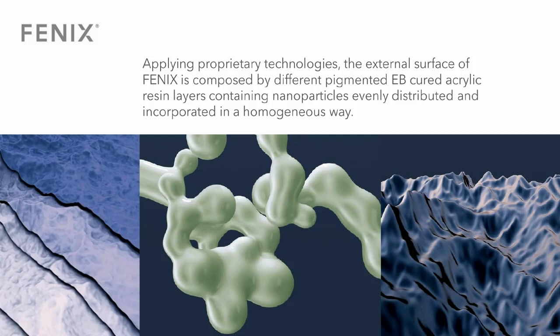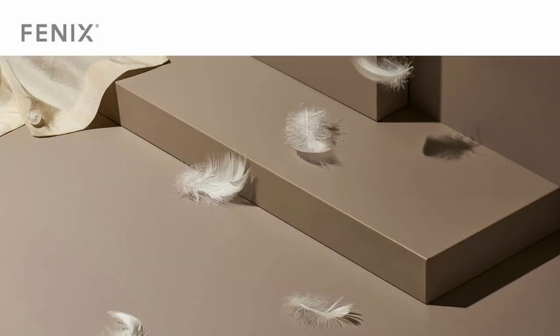FENIX surface material consists of a pigmented substrate of specific porosity that acts as the carrier for the layers of the acrylic resins that contain the nanoparticles and then the pigments that you see with your eye. Here we're looking at a beautiful picture of FENIX in the NTM, which is the Nanotech Mat. This color here is the beige Arizona. This is the 1.2 millimeter thick color core that we're going to look at a little bit later.